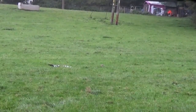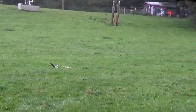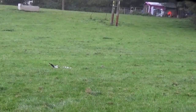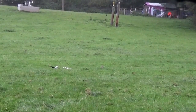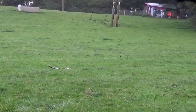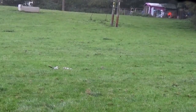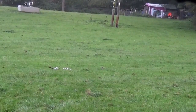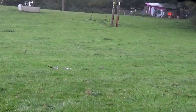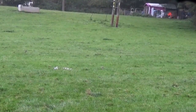its mate flew off. As that one sat up, it presented a decent shot, so I obliged and sent a .177 pellet its way, at about 30 yards, for a nice clean dispatch. As you can see, the bird's just settling, with minimum movement. So overall, nice start to the session.